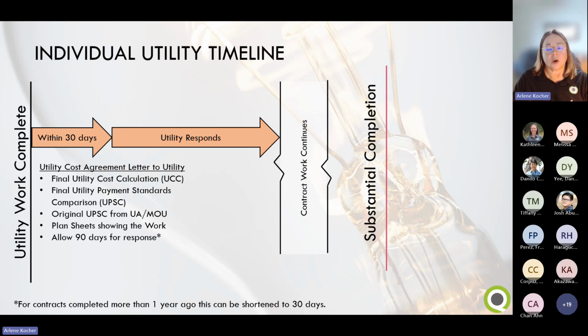As each utility finishes their work, within 30 days, you should prepare all the cost data that we talked about: the utility cost calculation, the payment standards comparison, the original payment standards comparison from the original agreement, and the plan sheet showing the work completed. The difference here is you send a cost agreement letter and ask them to agree or provide their numbers within 90 days. And there's a template for the cost agreement letter. It's the same as the final closeout template, but it indicates that you're not going to begin closing out the agreement until you reach substantial completion, but you're working with them to try to get agreement on the final costs. This allows you to begin working with the utility as soon as their work is completed and hopefully have agreement on costs by the time you reach substantial completion.